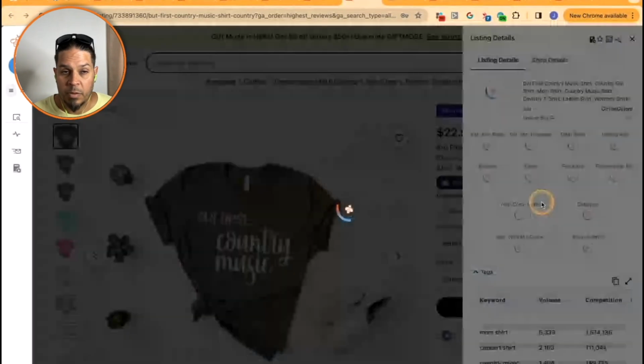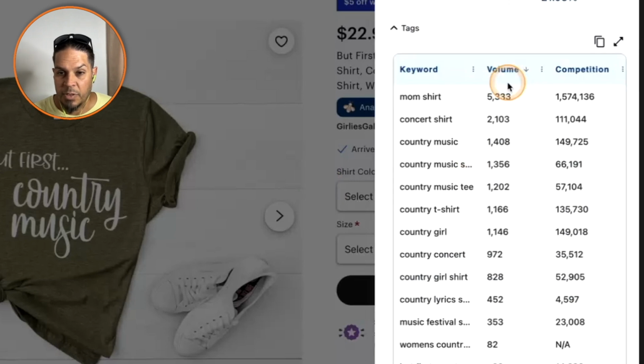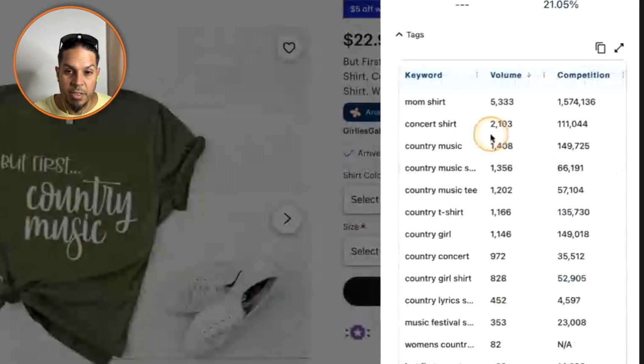Bet you these are doing well. 142 favorites. You can hear the dogs going nuts outside. So they got almost 20 sales there. Lots of views. Country music shirt. These are the keywords you're going to want to add in addition to. Definitely leverage some of those keywords in place of some that you have with less than 20 search volume, right?